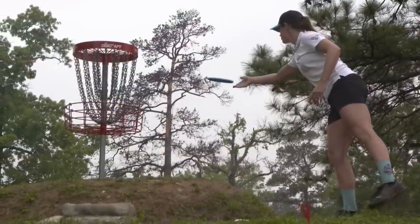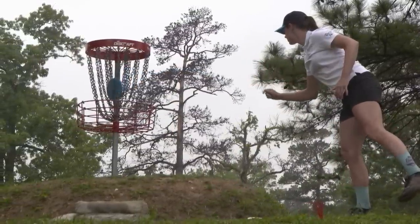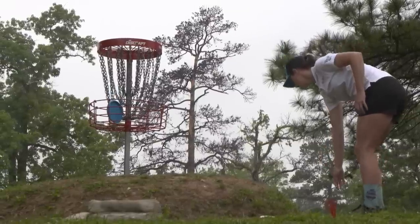We didn't give him a highlight putt, so we get a slow-mo of my little 8-footer.